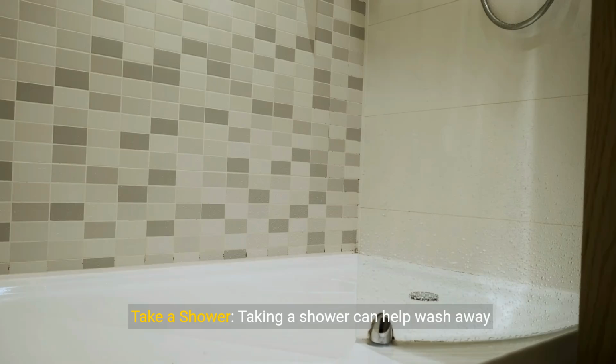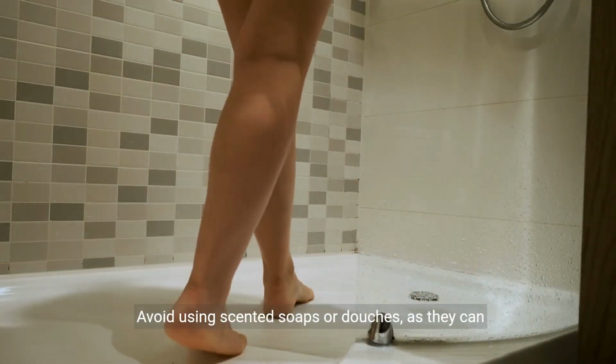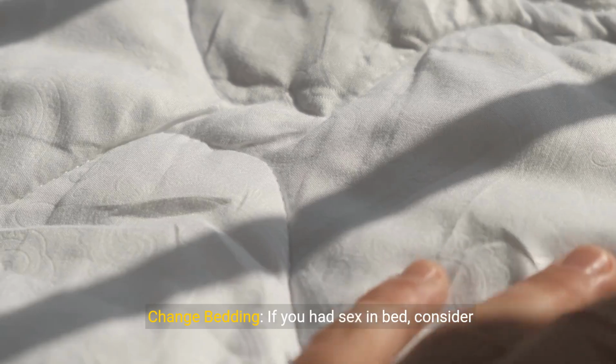Take a shower. Taking a shower can help wash away bacteria and reduce the risk of infection. Avoid using scented soaps or douches, as they can disrupt the natural balance of bacteria in the vagina and increase the risk of infection.